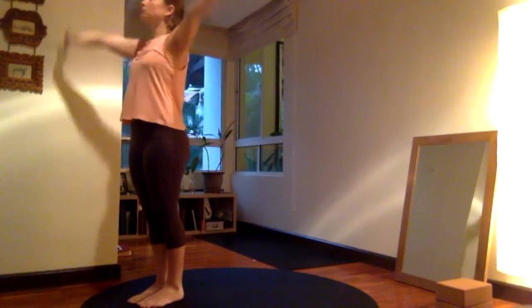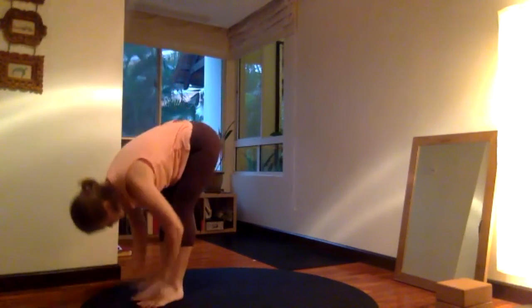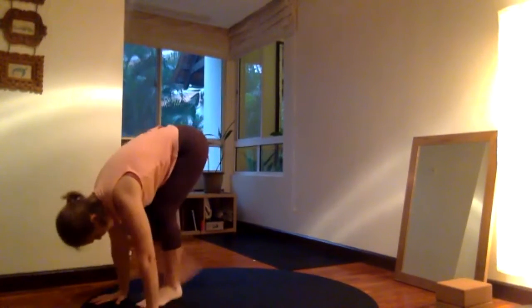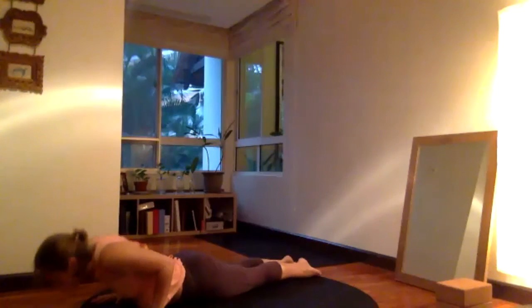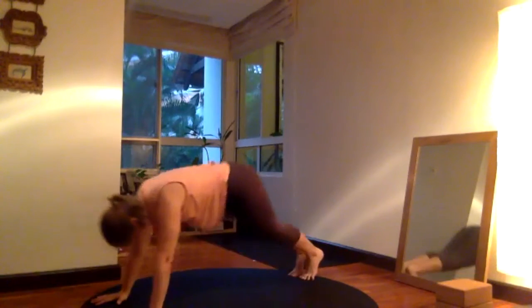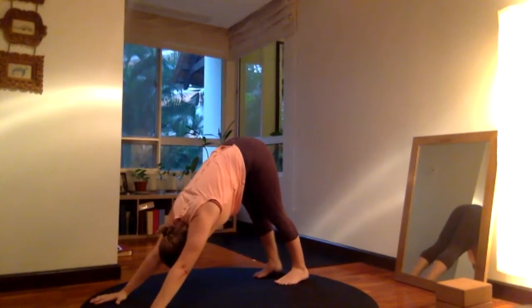Inhaling up for round 2. Exhale, hinge and lower. Inhale, half lift. Exhale, plant the hands, step it back. Lowering all the way down. Inhale, cobra. Exhale, tuck the toes, push it back, downward facing dog. 3 deep breaths. Find that drishti or focal point. Keep your mind here in these moments of stillness.